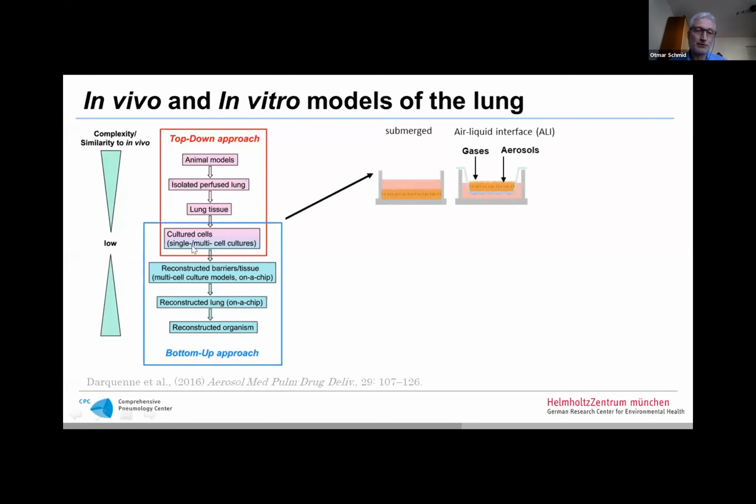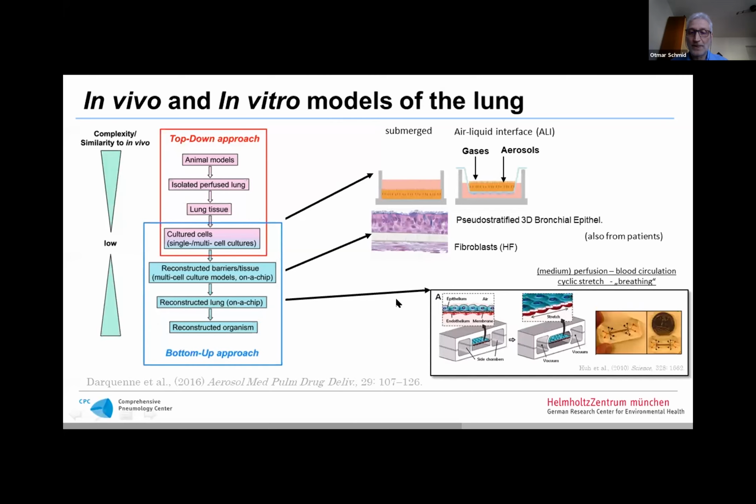And then for the in vitro side, we do a bottom-up approach typically. So we started early on with single cells, maybe multi-cell cultures under submerged culture conditions, or later on air-liquid interface exposures, where we have gas contact and aerosol contact with the epithelium. Then, of course, we have reconstructed barrier models, like the pseudostratified 3D bronchial epithelium, with or without fibroblasts connected. They can be from patients or from healthy donors.